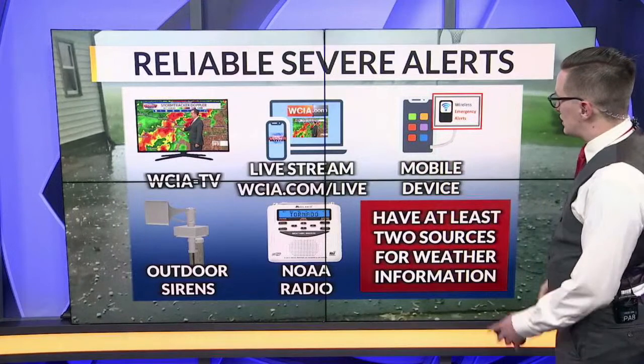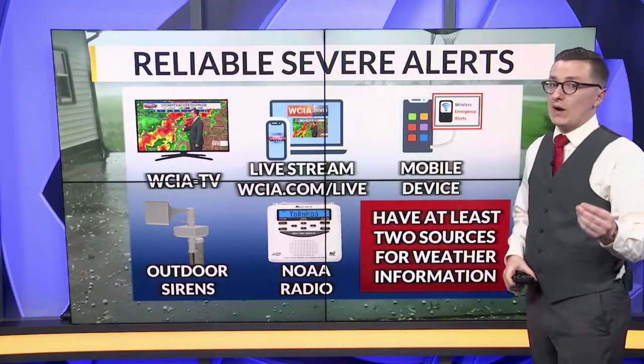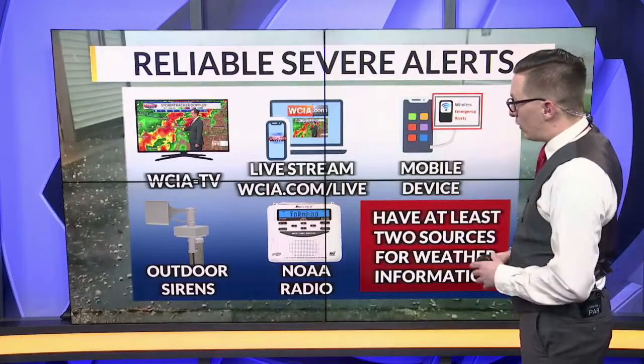That's wireless emergency alerts, and it keeps you informed. We love those, especially if you're at night. They wake you up. You can bet on that. You've probably been woken up by that before. I do have outdoor sirens here, but more than likely, the way this looks, the heavy rain, the wind, you may not hear that.